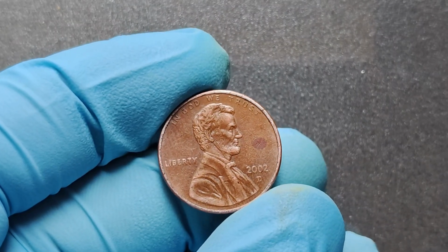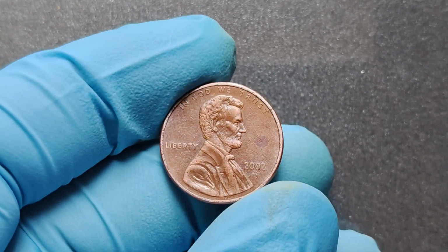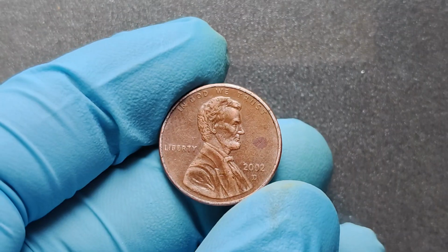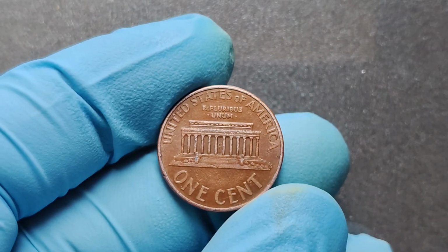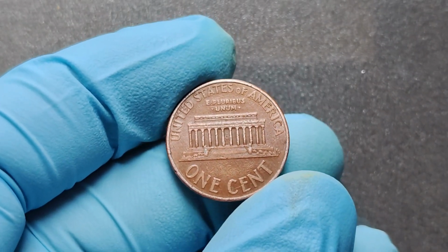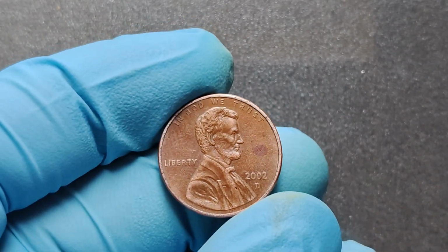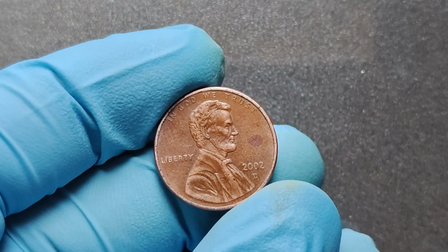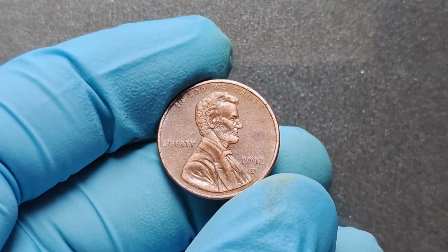The Lincoln cent, featuring the iconic profile of President Abraham Lincoln, has been a staple of U.S. currency since 1909. The D mint mark indicates that the coin was minted in Denver. In 2002, these pennies were produced in large quantities, making them quite common in circulation. Now, let's address the elephant in the room, the notion of a 2002 D penny being worth $1.6 million. In reality, standard 2002 D pennies are not considered rare or highly valuable. Their value typically aligns with their face value, unless they possess unique errors or anomalies.